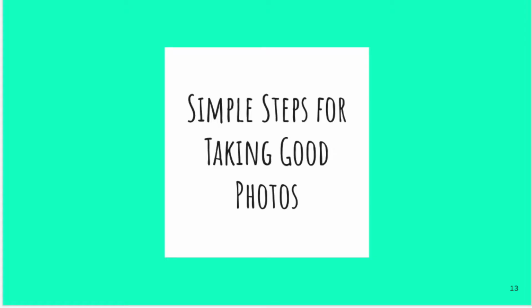When I was taking my own pictures, there were a few technical things that I paid attention to ensure that my photos were of quality. When you are taking your own pictures, you will need to pay attention to these things as well in order to successfully complete and submit your photos. In the next few slides, please pay special attention as I share a few simple steps for taking good photos.